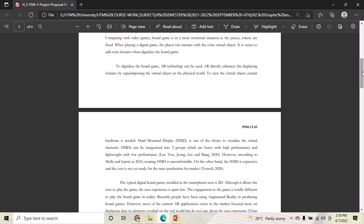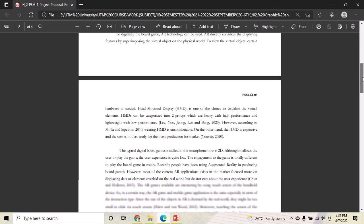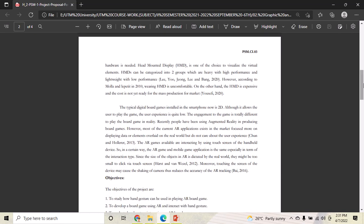To digitalize the board game, AR technology can be used. AR directly enhances the display by superimposing virtual objects on the physical world. To view the virtual objects, certain hardware is needed. Head-mounted display is one choice to visualize the virtual elements. Head-mounted displays can be categorized into two groups: heavy with high performance, and lightweight with low performance. However, according to Muller and Chilefit in 2010, viewing head-mounted displays is uncomfortable.